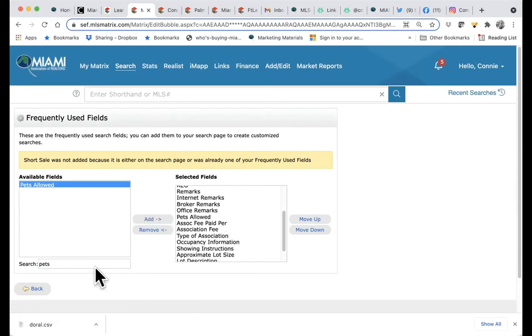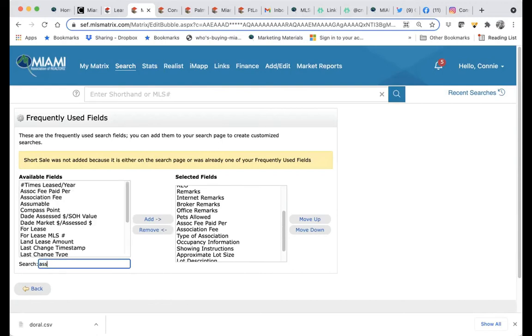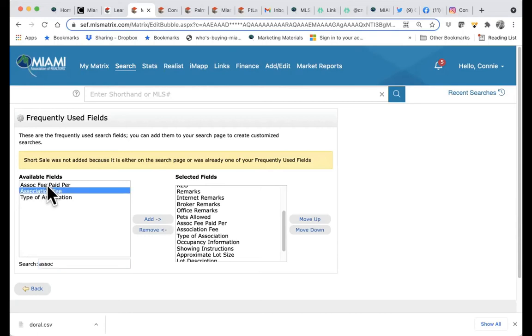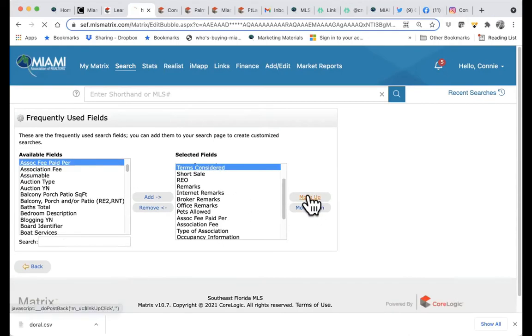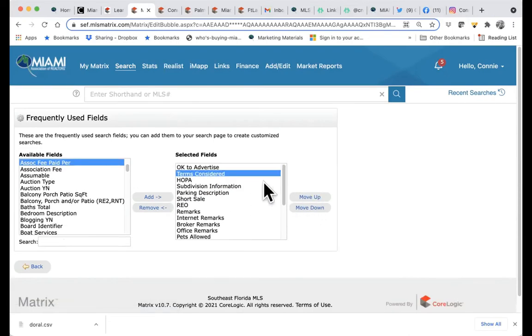Another one that's important is association. And for that one, I have a little tip. You type ASSOC and the 3 appear, because you may want to search for an association, but you want to know how much the payment is, or you're looking to pay less than an amount and what the pay period is. So you can select the first one, click Command or Control and select each individual one if you like, and click Add. Once they are in the selected fields, you can select an item and move it up or down so you can organize these in the order that you would like.